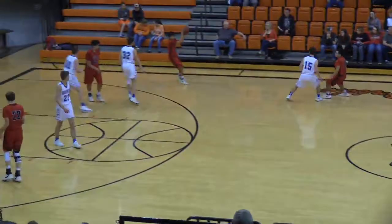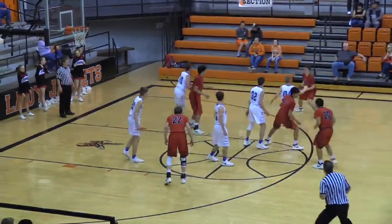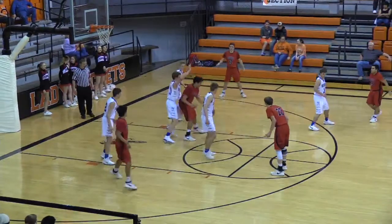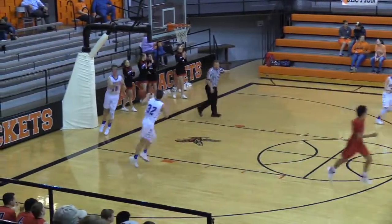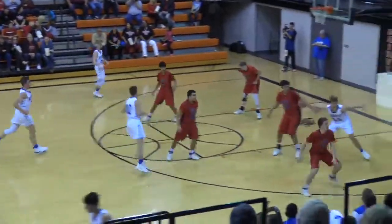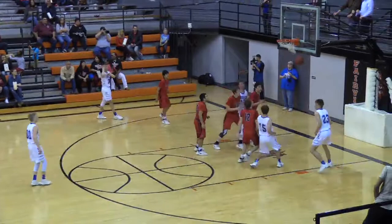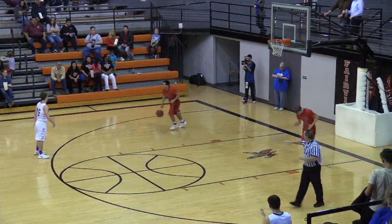Harrison off to Ginn. Ginn drives, kicks back out to Shade, inside to Jones. Jones, little turnaround shot off the backboard's good. 58-25. Parsons over to Kerr for three. Knocks it down. 61-25. All Bulldogs so far.